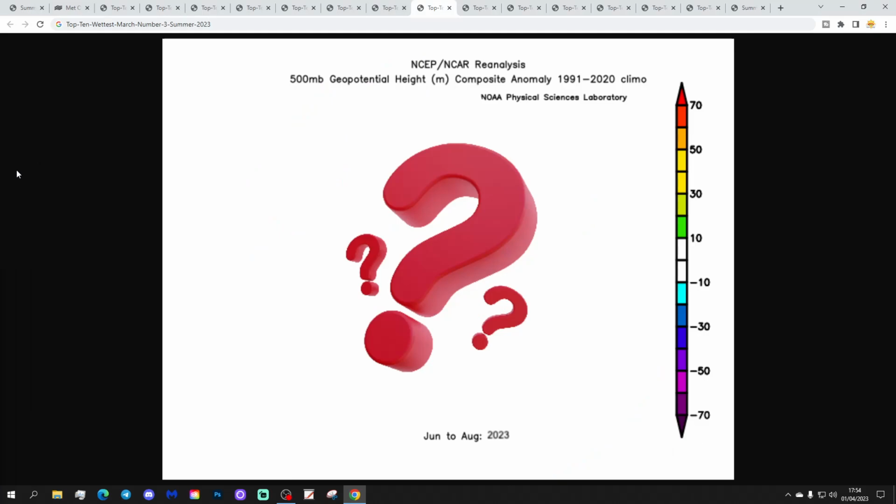But number 3, look at this. Number 3, we have the summer of 2023. But we've only got questions at the moment, because we do not know what the summer of 2023 has in store, do we? But that's what we're trying to find out, though. We're trying to answer those questions, so we will have to when we come to do the summer forecast.